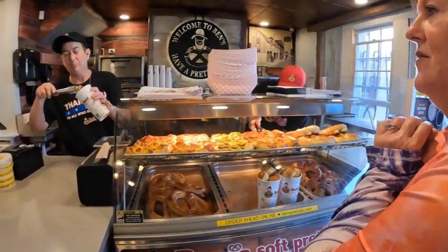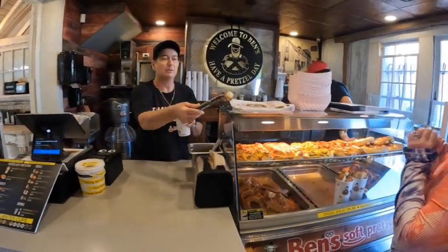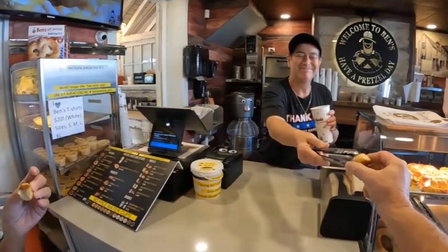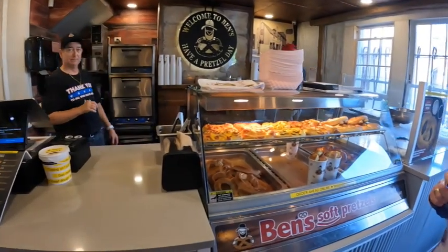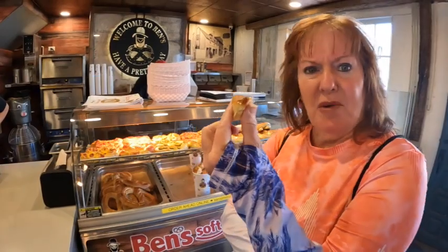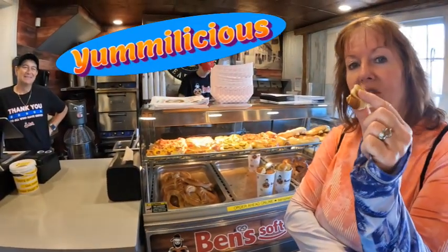These are our most popular seller. And these are what? The bites? Just a little plain old everyday pretzel bites. We can do those in garlic parmesan, cinnamon sugar, and sour cream and onion. Oh, wow. Very nice. Yummy-licious. And you heard her. She can do it with all different kinds of flavors.